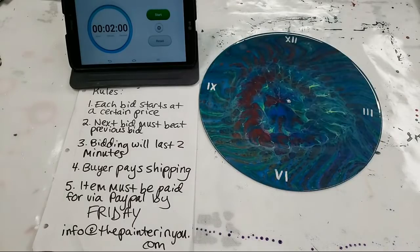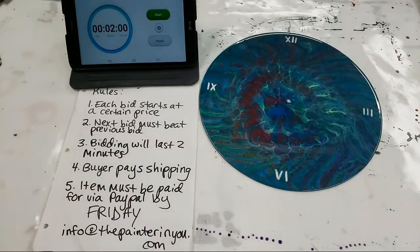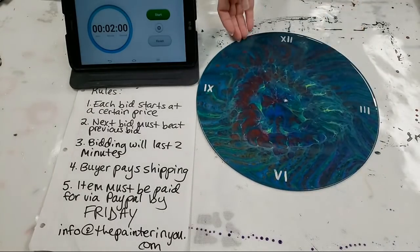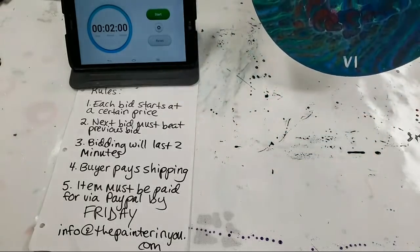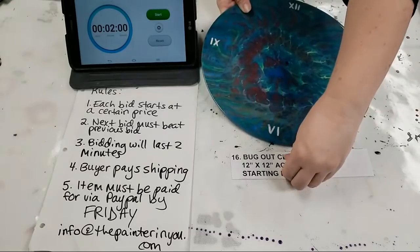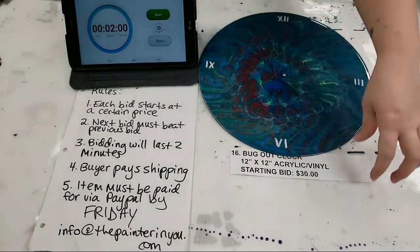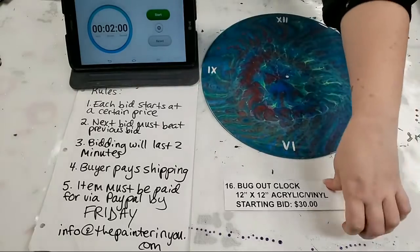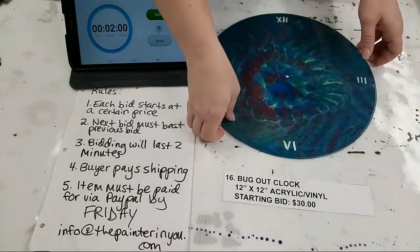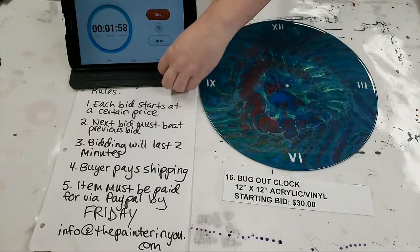So Big Screen Bird, this is the one I was talking about. That's a lot of green. Where did I put the thingy? Oh, here it is. So starting bid on this is 30. And this is acrylic pour on a vinyl record sealed with resin, with hand-painted numbers. Starting the timer.